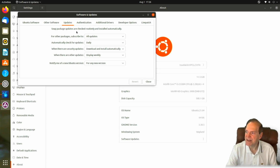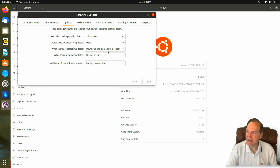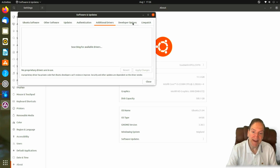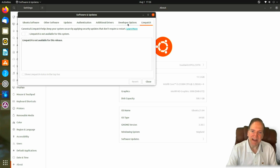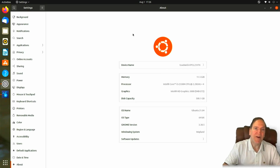And of course your update settings, and typically I would just leave all this stuff pretty much default. For security updates, if you prefer not to download or install these automatically, then my other choice would be display immediately, and that way you know that there are some security updates. However, when it comes to security updates, I guess I'm okay with install automatically because things are delayed in Ubuntu, so I'm sure they're pretty well tested. And with security, you can never be too quick to react. So there you go. Wow, the settings.